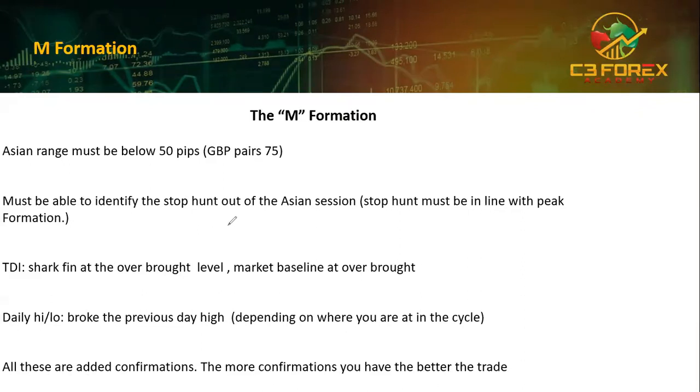So what that looks like is you have your Asian session, price will be accumulating. You want this to be less than 50 pips. It'll break out of the Asian range, about 3 pushes to the high. Once they get to the high of the day, they'll pull back and they'll form an M formation. This right here will be your 13 EMA.